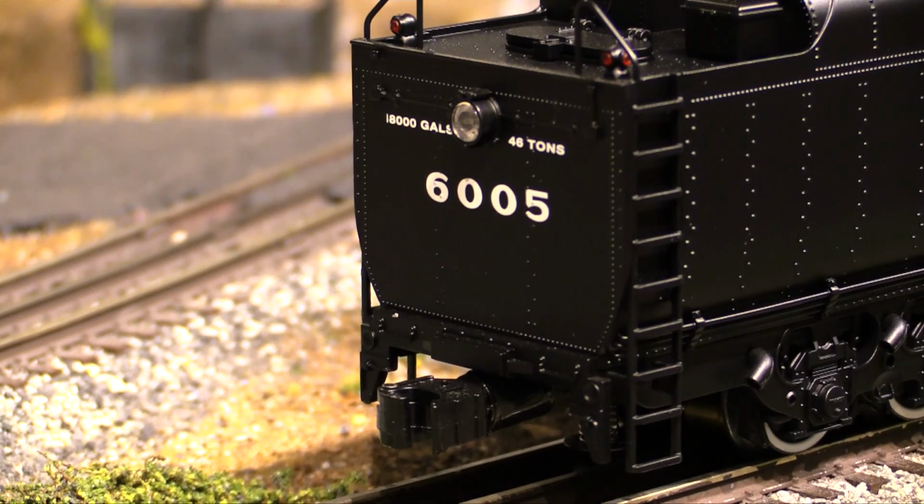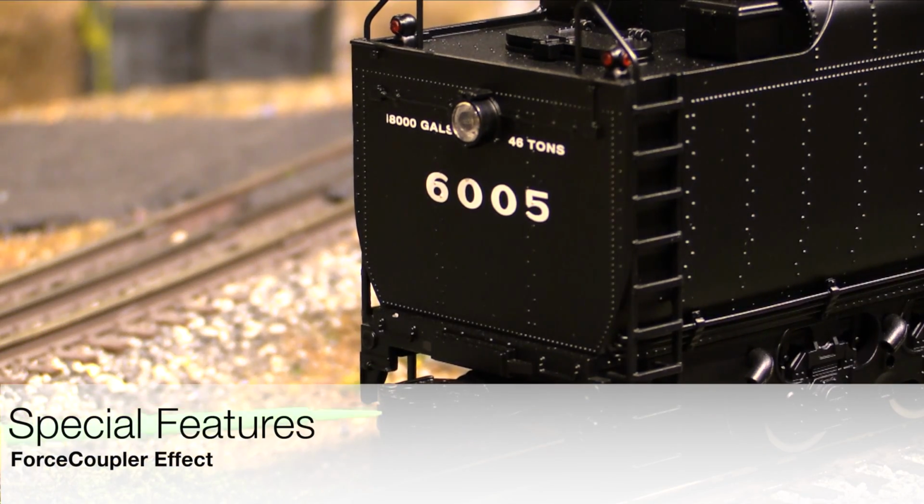The last feature I want to talk about is one that I'm willing to bet at least some people out there have overlooked, and that is the force coupler effect on the rear coupler.